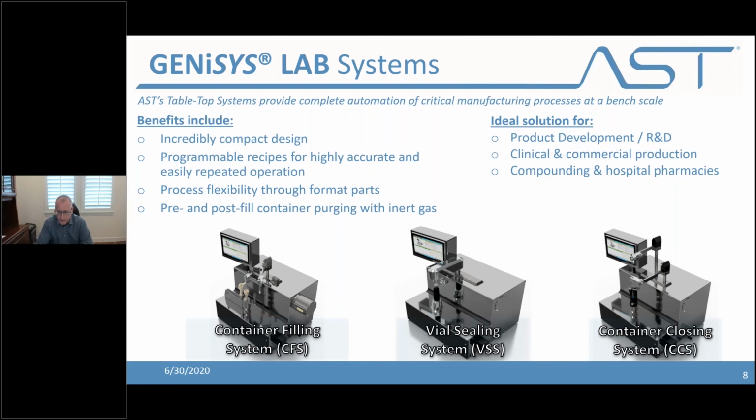We can also provide inert gas for low oxygen headspace or any controlled headspace. And the CFS is available with integrated IPC as well. So it's a very compact yet incredibly capable line of products designed for not just processing and capability, but also for ergonomics. So for ease of use with the operator, as well as the assurance of good aseptic techniques as you're processing your product through this line. So we've got customers using lines like this, not just for drug development, but for clinical applications and even commercial, small volume commercial filling applications as well.